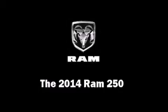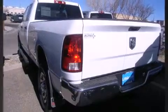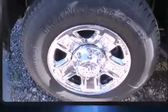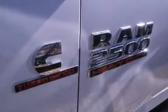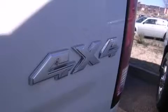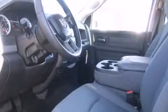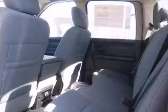Take command of the road in the 2014 Ram 2500. This four-door, six-passenger truck offers the latest in technological innovation and style. It features four-wheel drive capabilities, a durable automatic transmission, and a refined six-cylinder engine. Turbocharger technology provides forced air induction, enhancing performance while preserving fuel economy.